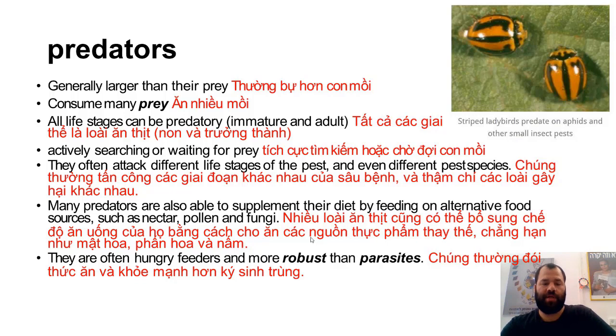Usually, one predator can consume a lot of different prey, and they are actively searching for the prey. So usually they can move, they can sense where the prey is, and they can look for it. They often attack different life stages of the pest. So let's say we have one predator, or one stage of predator, that can target different life stages of the pest: caterpillars, eggs, adults, larvae. And in many predators, also different life stages of the predator could be beneficial against the pest. So not only the adult or not only the larvae, but also different life stages.